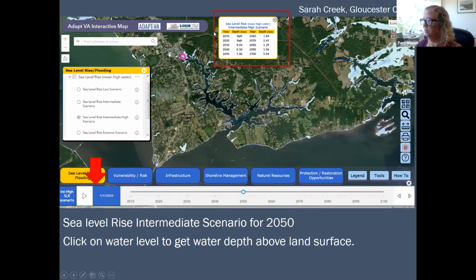What you can do is click on it, and it will pull up a chart like this that shows you what the water surface is above the land elevation. We've used digital elevation models, so the land elevation, and then the water surface is modeled to sit on top of whatever that land elevation is. And by subtraction, this is the difference between what we think is the projected water depth and the land elevation.